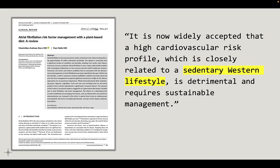So this quote from the paper: "It is now widely accepted that a high cardiovascular risk profile, which is closely related to a sedentary Western lifestyle, is detrimental and requires sustainable management." Now, when they say detrimental, keep in mind, they're talking about AFib. This whole paper is about atrial fibrillation. So what do they mean by sedentary Western lifestyle?